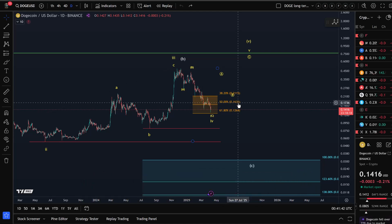So we'll take a look at the smaller time frame to understand whether Doge might have formed the low already. There is definitely some potential there, but obviously the bulls need to show up. The trend is still down. We are still printing lower lows and lower highs, and from that December high, the trend is still down.